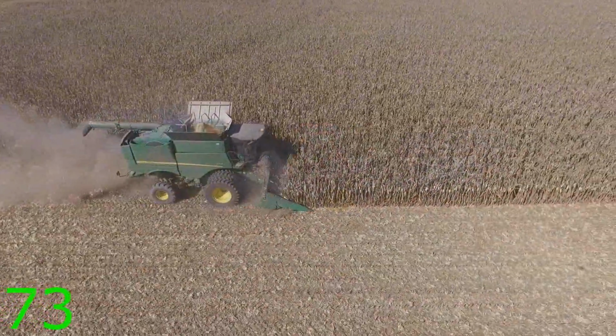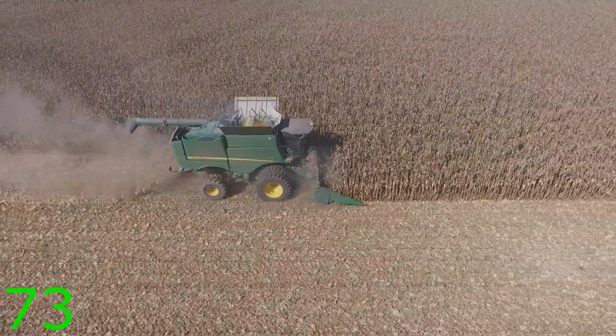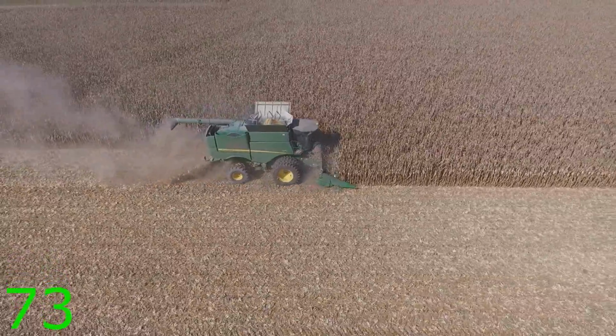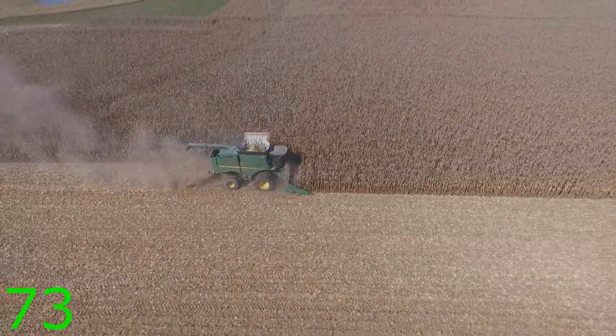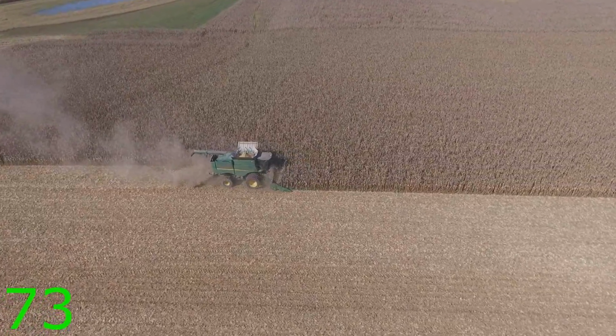Basically, the drone is 5,200 feet away from me right now. I was standing at the farm, flying the drone, looking at the tablet, and I was like, hey, I'm going to go see if I can spy on them 5,200 feet away. So I thought that was very, very cool that I was able to do that.